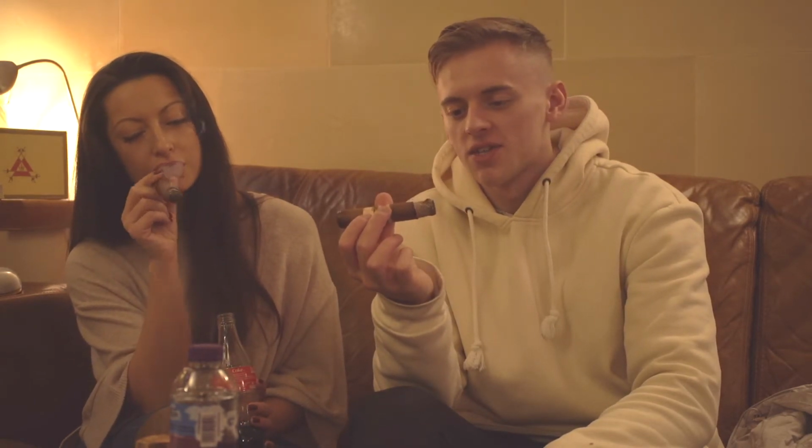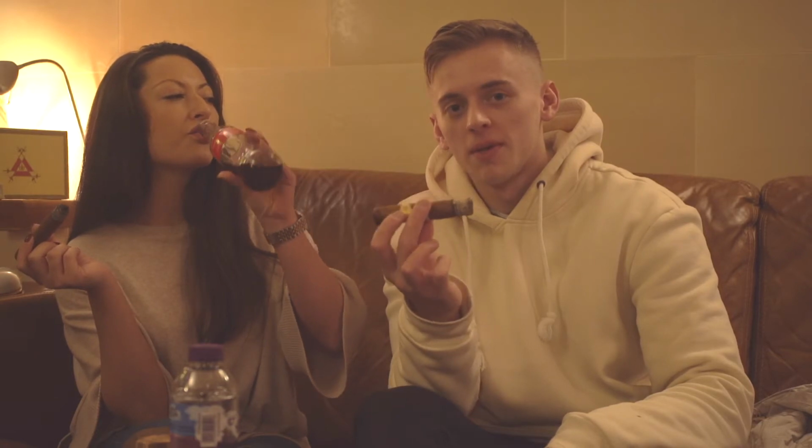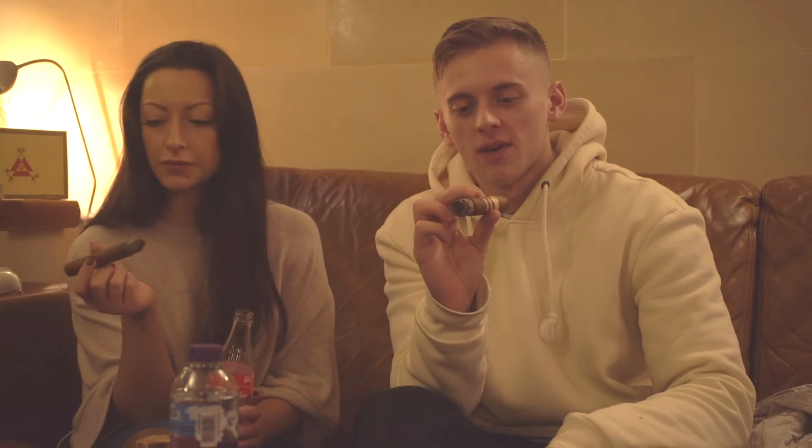So we'll see how long this ash stays on for. I'm not going to play any ash games, but I'm also having mine with a bottle of Coke. We've got some water down here as well, but I'm doing alright at the moment. Hopefully this will kick a cold.